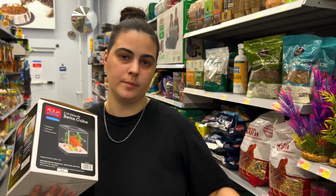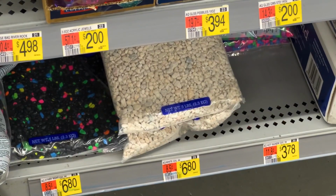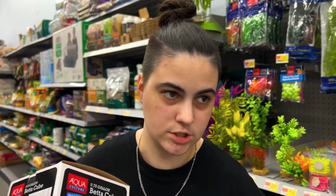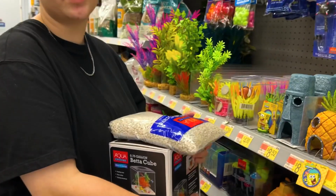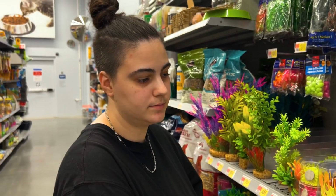The white one is out of stock. No, it's out of stock. It's actually just double the price, and I don't want to pay double the price. Now I need a decoration and some plants. I've been convinced that I need to buy the white, so I'm buying the white. Okay, $3 isn't gonna make or break me.